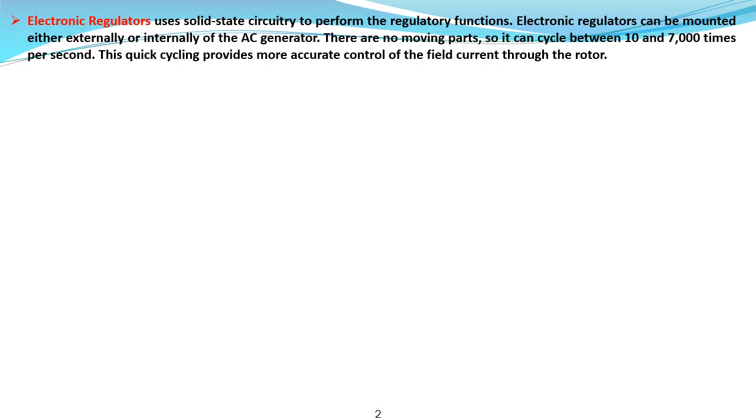Electronic regulators use solid state circuitry to perform the regulatory functions. Electronic regulators can be mounted either externally or internally of the AC generator. There are no moving parts, so it can cycle between 10 and 7,000 times per second. This quick cycling provides more accurate control of the field current through the rotor.